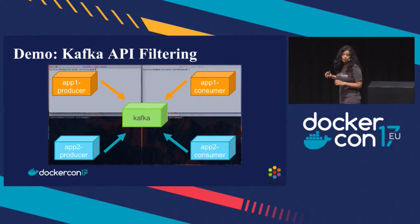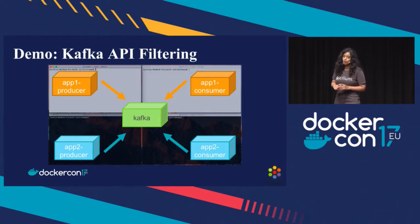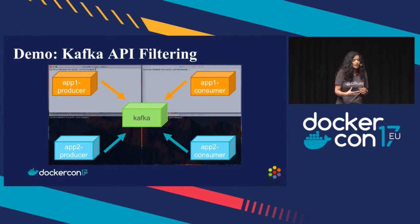I'll just give you an overview of what's happening in this Kafka API filtering demo. Similar to what we were seeing with these microservices, the orange represents the new services that Gordon needs to deploy. So we have app one, the producer, and app one consumer on one side. They're sharing the same Kafka broker. And on the bottom represents, let's say, the existing microservices, the older ones that Gordon's colleagues don't want him to touch and ruin or affect in any way.